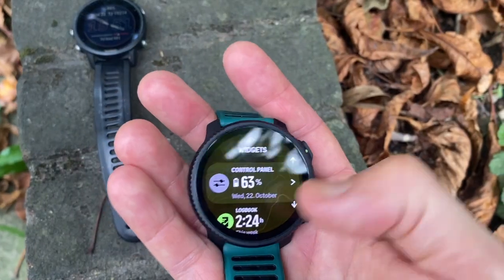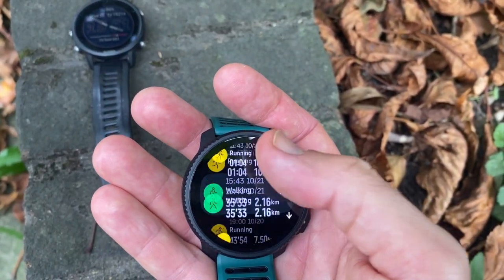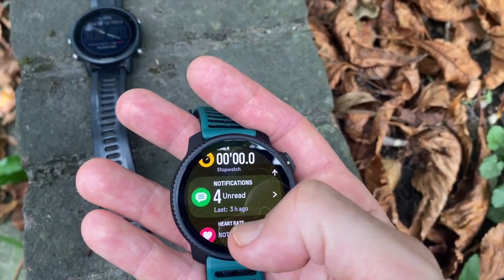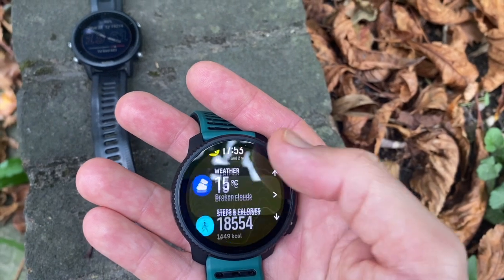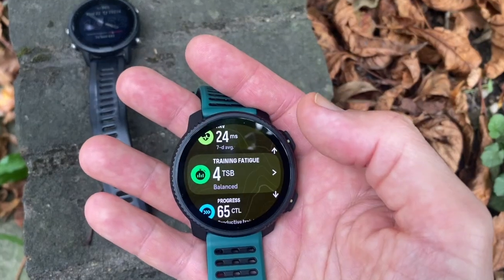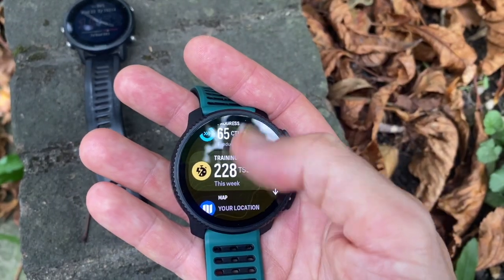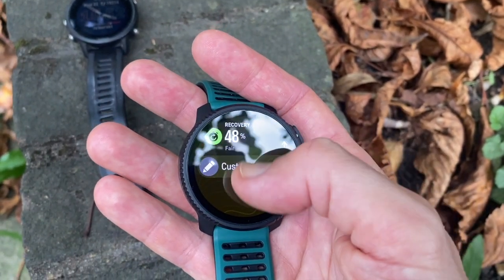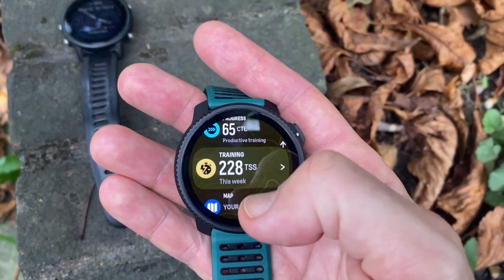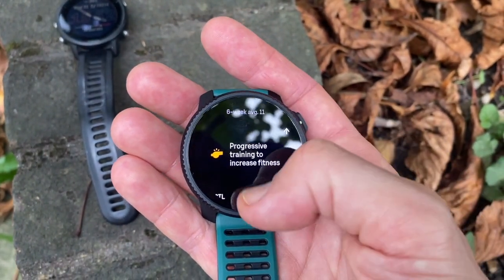I like the interface. The AMOLED display is absolutely beautiful. It's easily readable in all conditions. And the GPS is top-notch. The heart rate sensor, as I said, you might need to experiment with positioning, especially if you have smaller wrists like I do. I'm actually testing Race 2 as well at the moment. And for that one, because it's lighter, I can wear it closer to my wrist bone and I'm getting accurate data. But with Vertical 2, because it's heavier, I do have to wear it slightly above my wrist bone. So that's something to keep in mind.